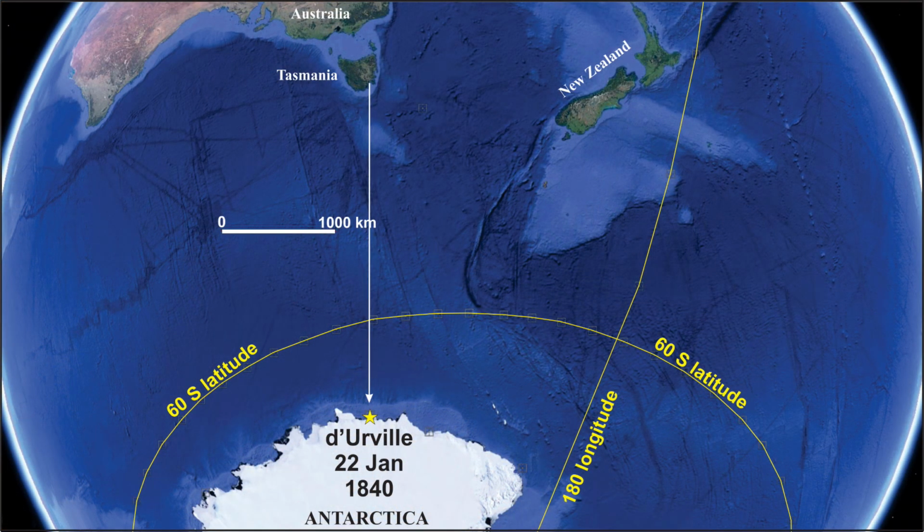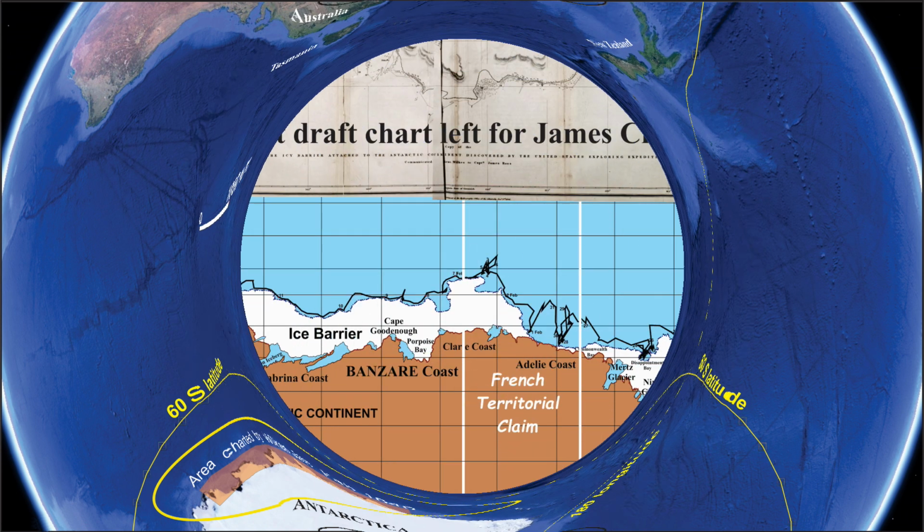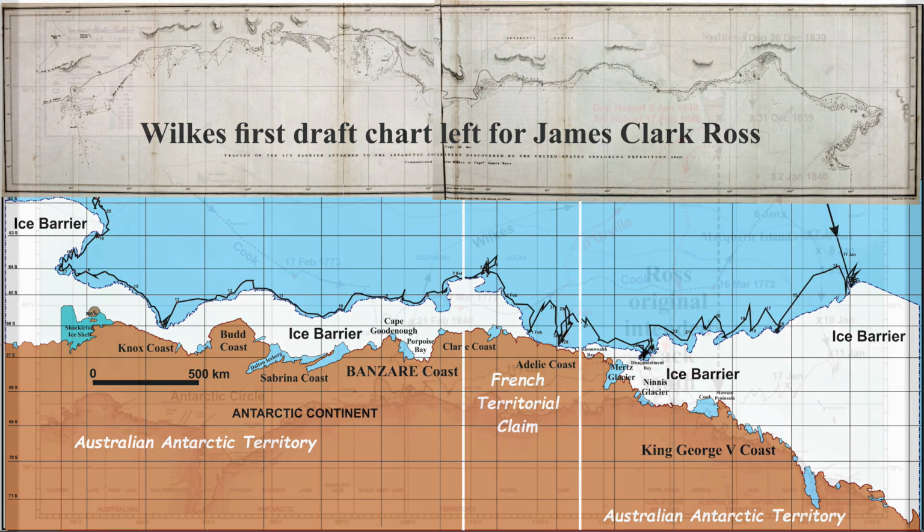During this time, Ross received news of the Antarctic discoveries made by the French expedition under Dumont d'Urville and the United States exploring expedition under Lieutenant Wilkes. These expeditions are discussed in my videos on subantarctic New Zealand. Wilkes had left for Ross in Hobart a long letter report and tracing of his first draft of his chart of Antarctica.